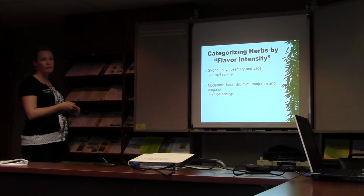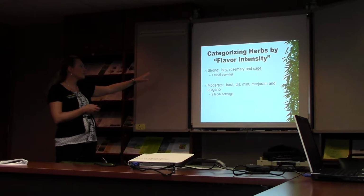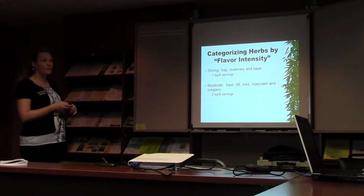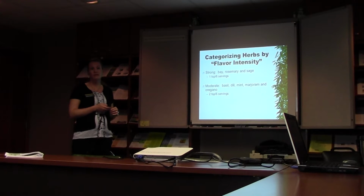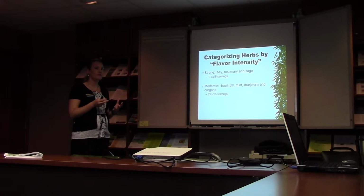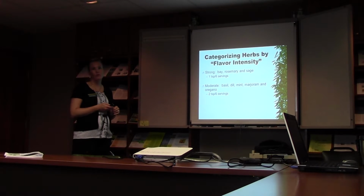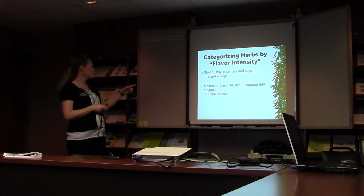Categorizing herbs by flavor intensity. Strong herbs, they're giving you bay leaves, rosemary, and sage. Typically, you would use 1 teaspoon for every 6 servings, so every 6 people that you're making a stew for, for example. Rosemary is extremely, I would say, there. If it's there, you can taste it. And it's typically used in Italian dishes. I think it does well when it's paired with olive oil because it calms the volatiles a little bit and disperses them through the dish.